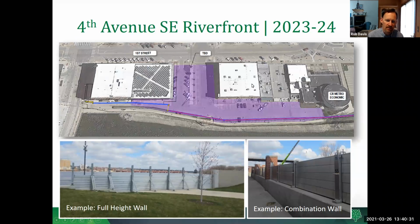This continues going downstream here. This is the old Smulkoff's building, the East Bank building currently, at 3rd Avenue and 1st Street. We have the gate I just showed. This blue line is permanent wall, and then this purple line here is a combination wall. Here's an example of a combination wall that we took a photo of here in the Quad Cities. Ours may look a bit nicer. This is just straight concrete, but we'll have some aesthetic design on the wall. But it shows a good example of a full height removable wall coming down to the sidewalk. We will have something like this if we have a bike trail or pedestrians coming through.